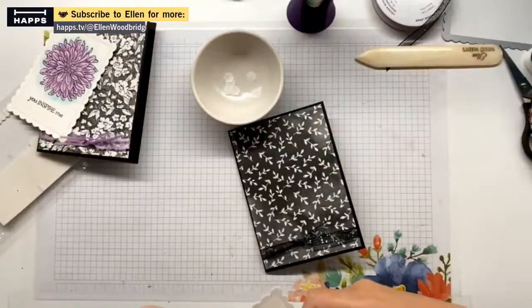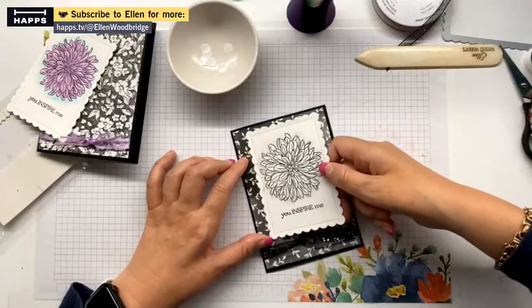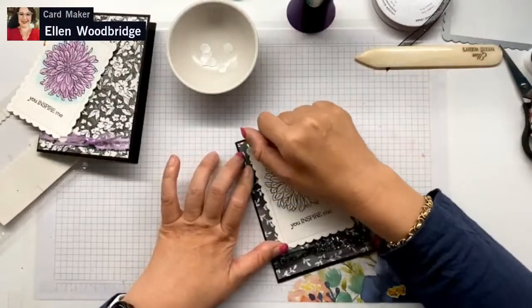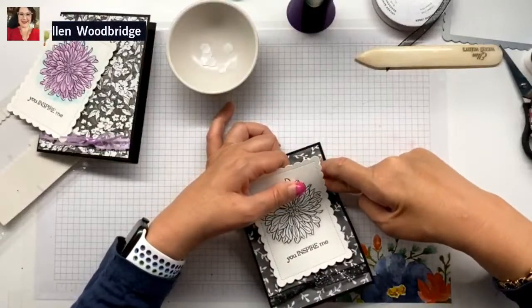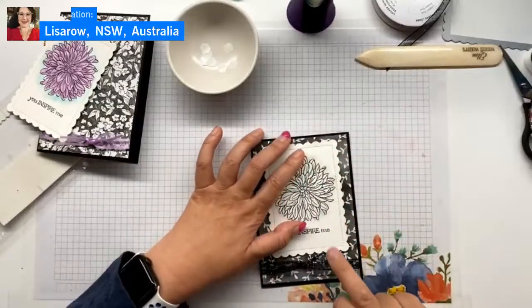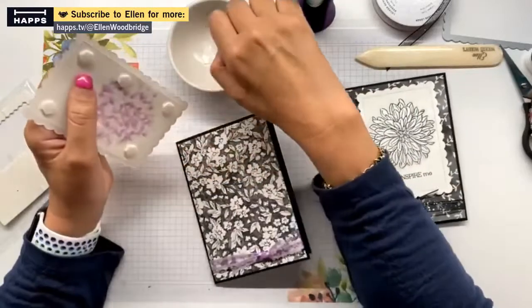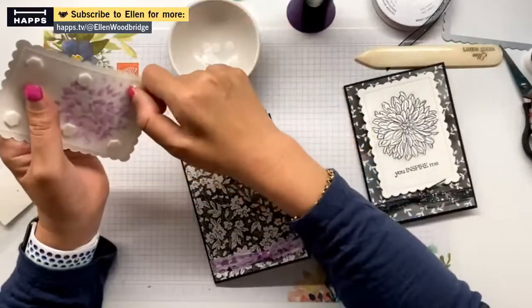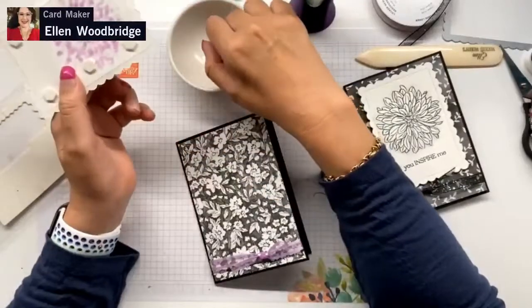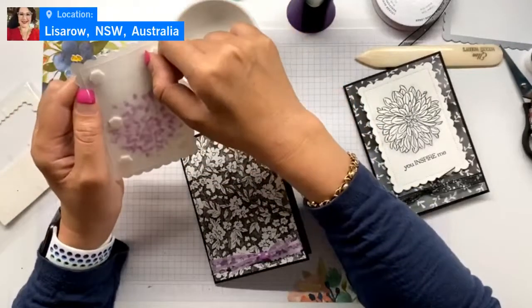Okay, there we go. So just going to line this up as best we can. Come on, I just need one more. Thank you. There we go. There's that one. I just need to grab a glue dot and pop that knot down just so it sits flush and looks nice, and you can see the beautiful effect we get on the back from the Stampin' Blends. So they do soak into the card, they don't sit on top, and that is the wonderful thing about them.